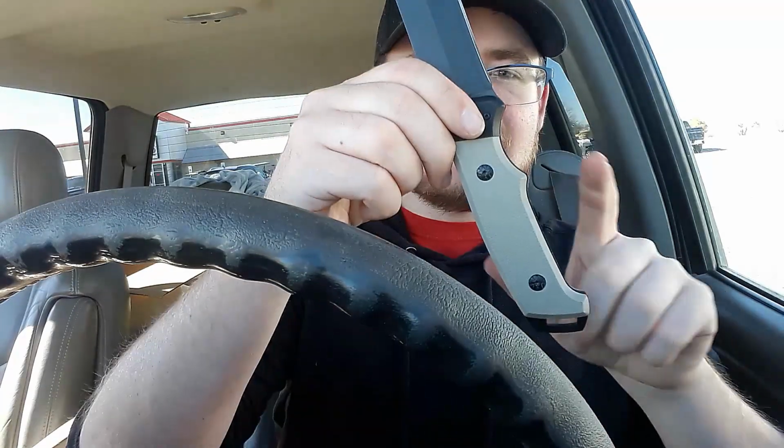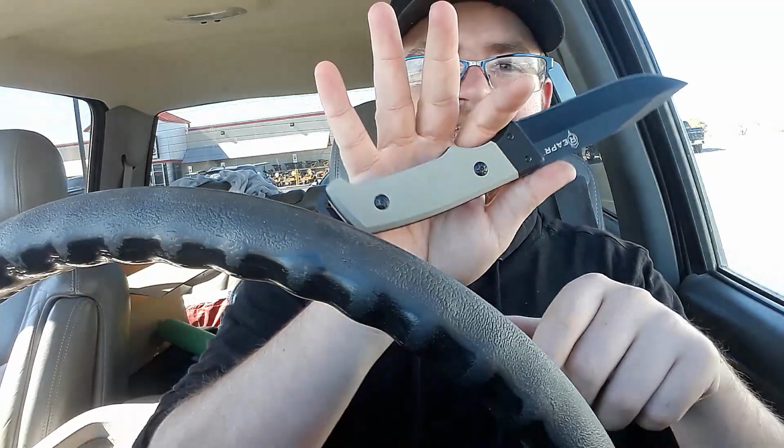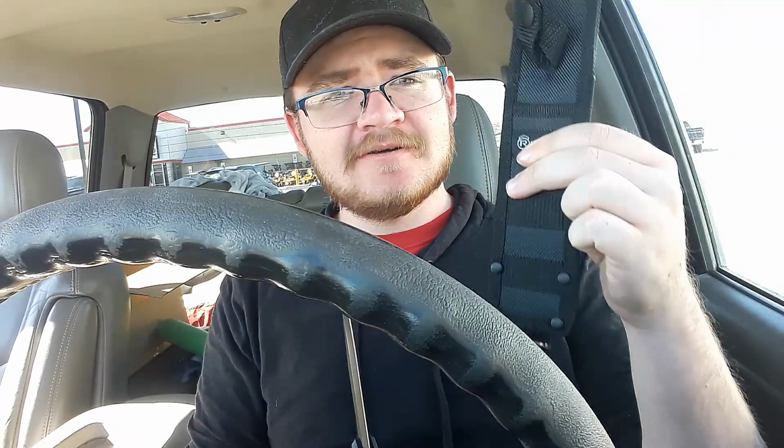Ergos are blocky, but okay. They've got a big choil here, and for me, it doesn't fall in the best place. This is not the most perfect ergonomic match for my hands. I guess that's okay. Let's take a look at the sheath here.